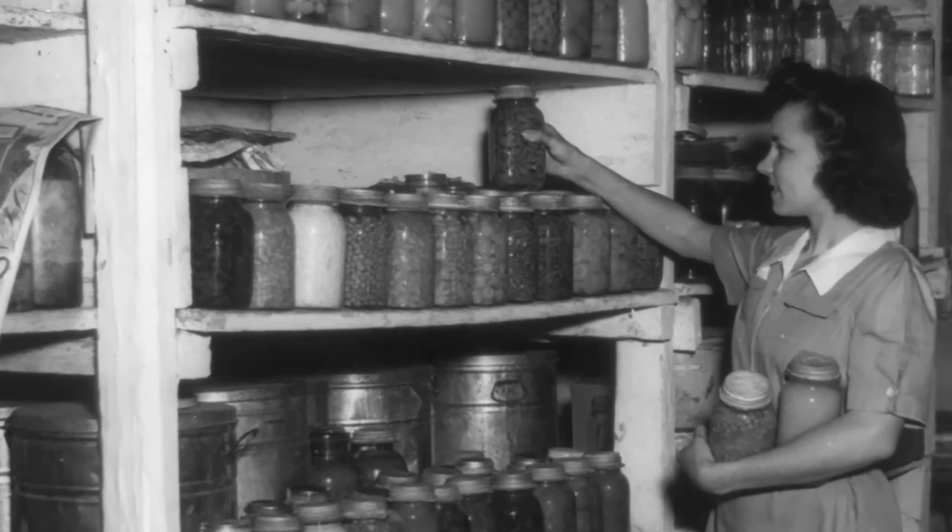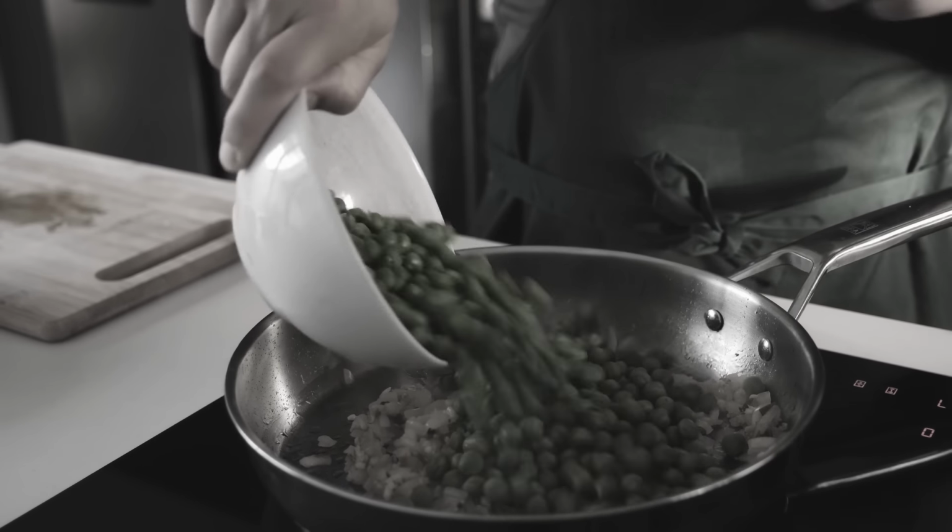Canned goods were Betty's secret weapon, and none earned a spot on the holiday table quite like creamed onions and peas.